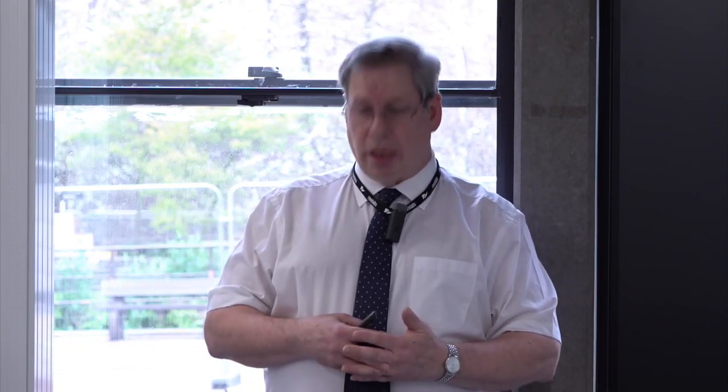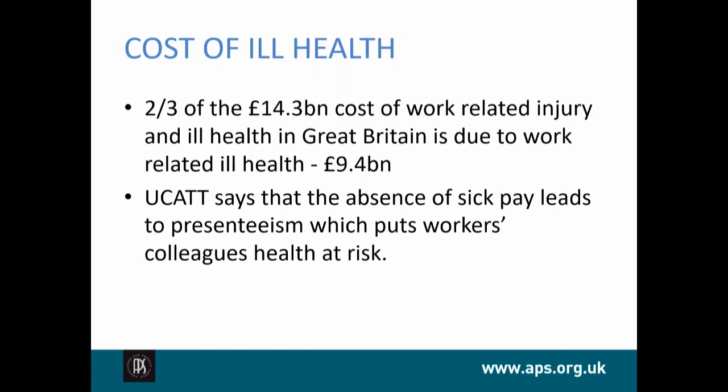Economically, we reckon that ill health is costing the construction industry £9.4 billion a year, which is a significant amount of money. And if we stopped harming people, not only would we recover the 9.4 billion back into the construction industry, but of course we would take the burden off the health service, which has to deal with these people that we push out the other end.